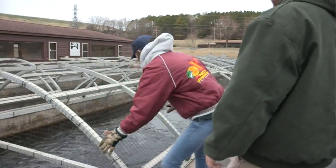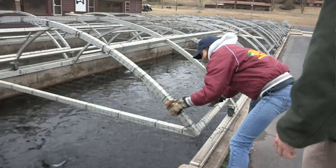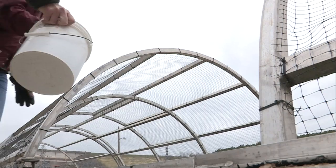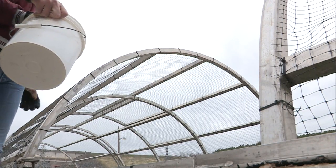All right. These large tanks are called raceways, and there are different runs for different stages of a trout's growth. There are literally 15 to 20,000 trout in each of these, and they are hungry.